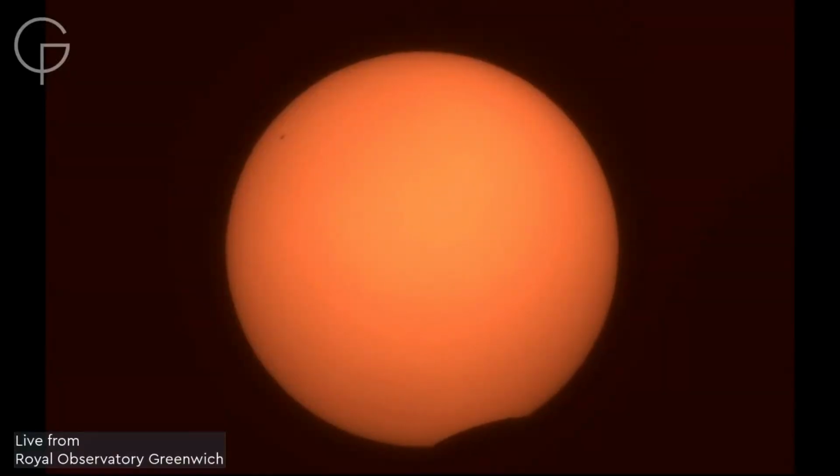I've just been informed, we do in fact have first contact has actually occurred. So if you look down in about the 5 o'clock position around the sun, you can see a tiny, tiny bite appears to have been taken out of the side of the sun. That is in fact the moon starting to encroach upon the disk of the sun to block some of its light. We're seeing that in silhouette. Now, we're expecting around about 30% of the sun to be hidden behind the moon at its peak, which should occur in almost exactly an hour's time, just after 11 o'clock.